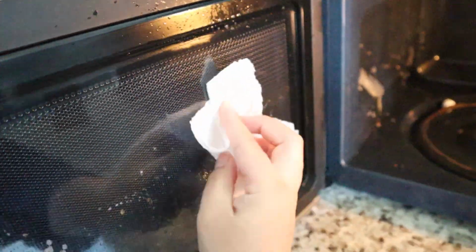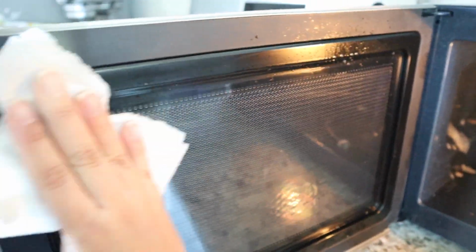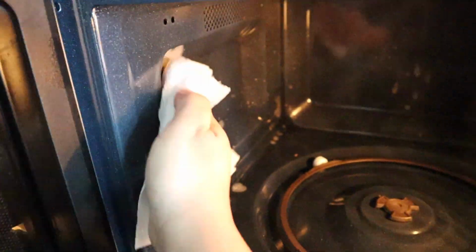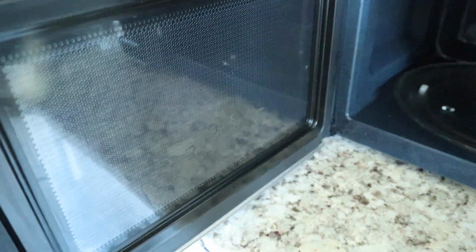It comes off super simply with just a little bit of spray. It's a really nice way to get any really stuck-on messes off really easily. I cleaned off the inside of the microwave and I think it looks great. It looks super shiny, really pretty. And then I went ahead and cleaned off the outside.